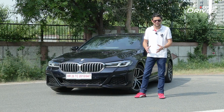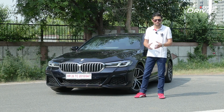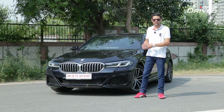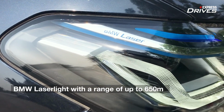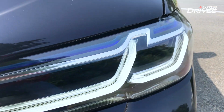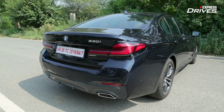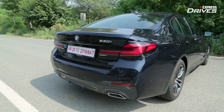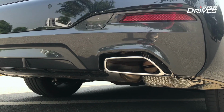Gone are the Corona rings. Now you have this new shape and it gives the car a bit more dynamism. Of course, this is the M Sport variant, so you get the laser headlamps. If you go in for a lower variant, you will not get these laser headlamps. Other changes include a slightly updated tail lamp, but apart from that, no major changes, and the 5 Series, like always, continues to look perfectly elegant.